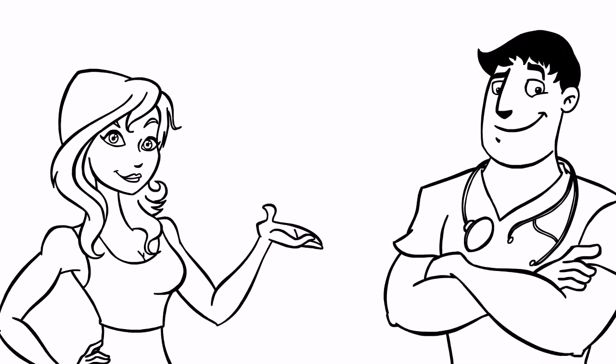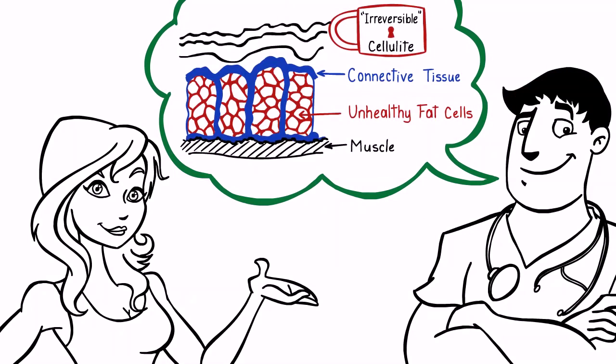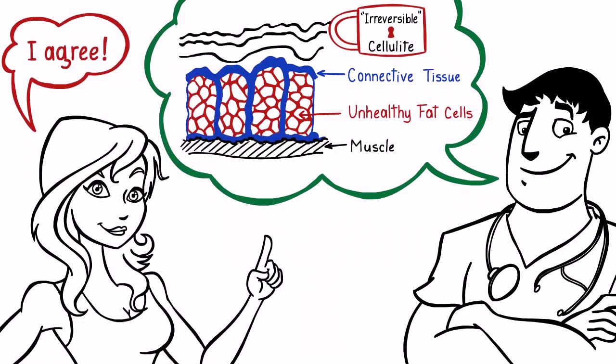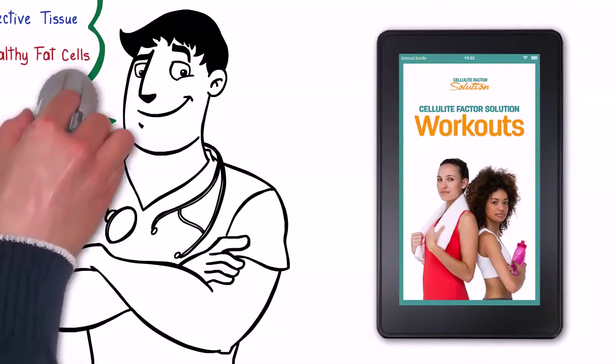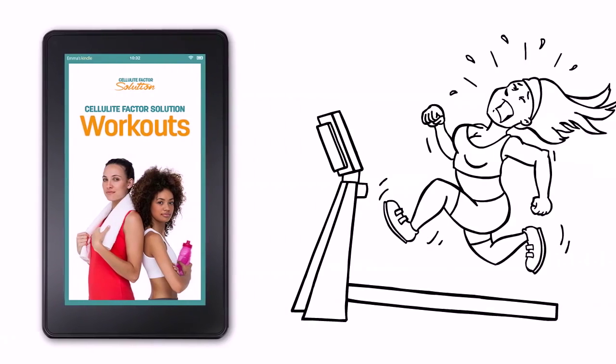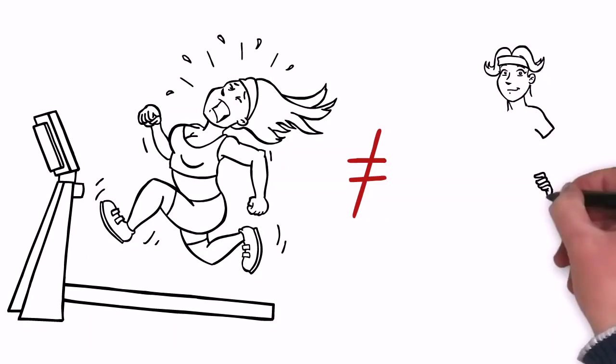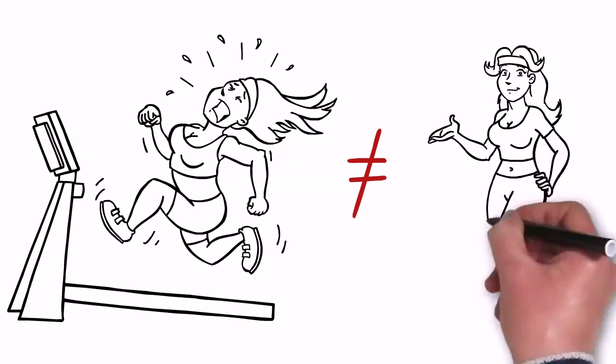So, I outlined my research and how I linked irreversible cellulite with weak, overburdened, and damaged connective tissue. And you know what? We were immediately on the same page, and quickly began collaborating to blueprint the Cellulite Factor Solution workouts. I told her that I wanted to put a program together that any woman could effortlessly do. Nothing too vigorous, just effective. After all, effort does not equal results.